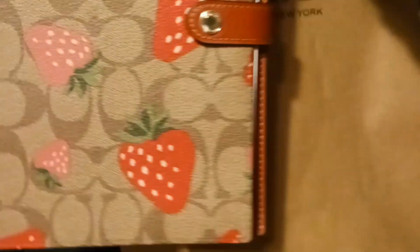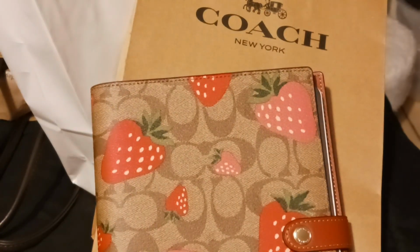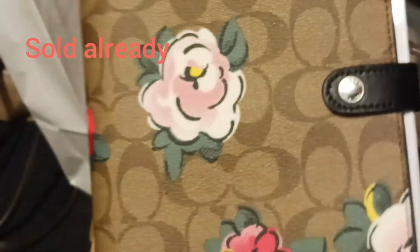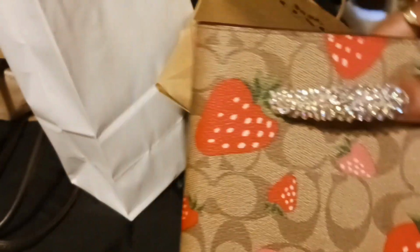Okay, guys. So, I went to the outlet. And even though it says they don't have it on lot, they did have the strawberry book. I think I'm going to put the flowered book on Mercari or Poshmark without the inside because I've already written on the inside. But they did have the strawberry book, and I like the strawberry better than the other one. And I have one more of these that I haven't used yet. I forgot what was on it.